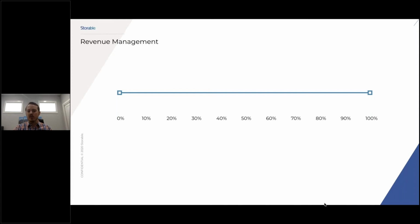Most people just think of revenue management as the concept of knowing when to raise rates on your tenants. And I think that turns a lot of people away from this concept because they want to make sure that they're not overcharging their tenants. While this is true, and it is one of the features of revenue management, it's not nearly as simple as that. It can be better described as a system for finding the optimal market rates that your tenants are willing to pay for specific units. And so I wanted to walk you through how that comes to life.